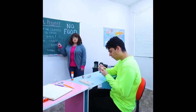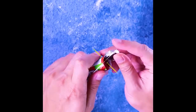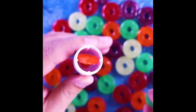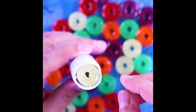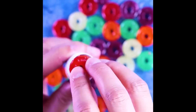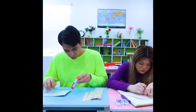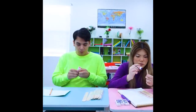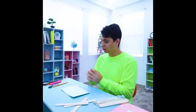I want everyone's art projects to be done today. Max, what did I say about food? Oh, she took all my lifesavers. Get your lifesavers ready. Then, stack them into a clean glue stick one by one. It's all ready to eat now. I love lifesavers so much, bro.